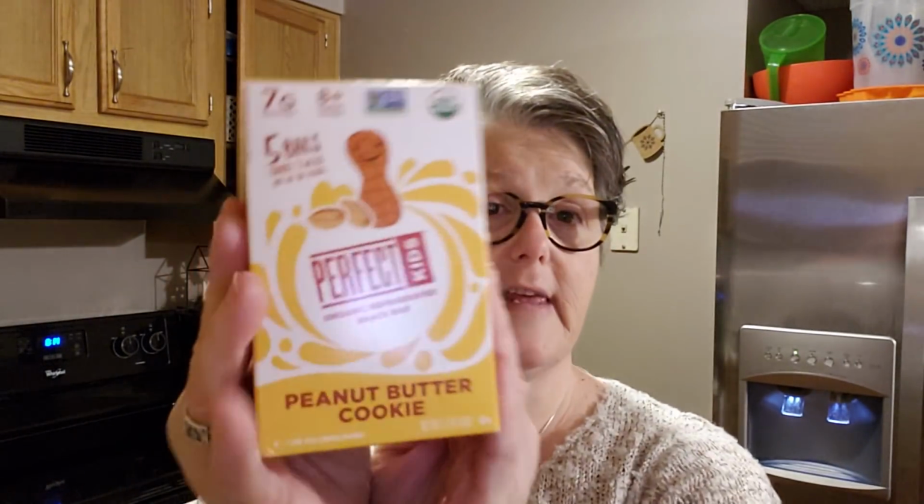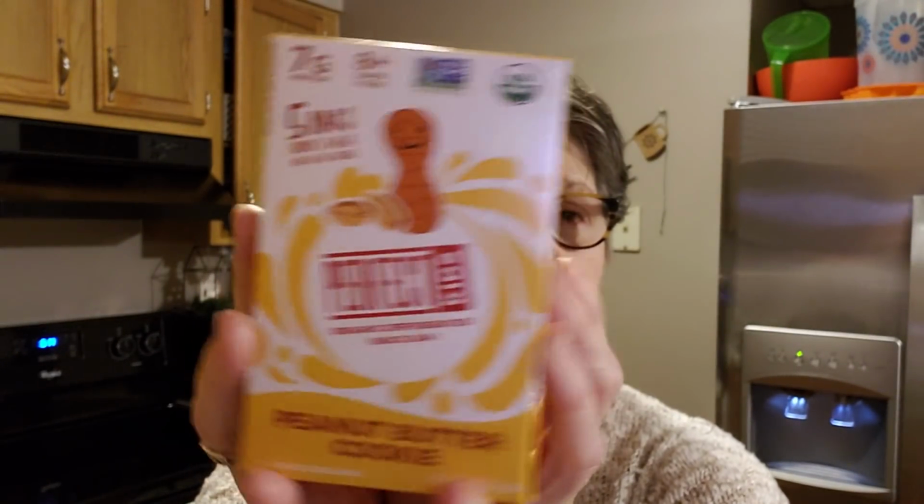The first deal were these. These are Perfect Kids bars, and they're in the refrigerated section over by the produce. And these are fully organic. There's five bars, and they are peanut butter flavored. And I think there was a chocolate chip.